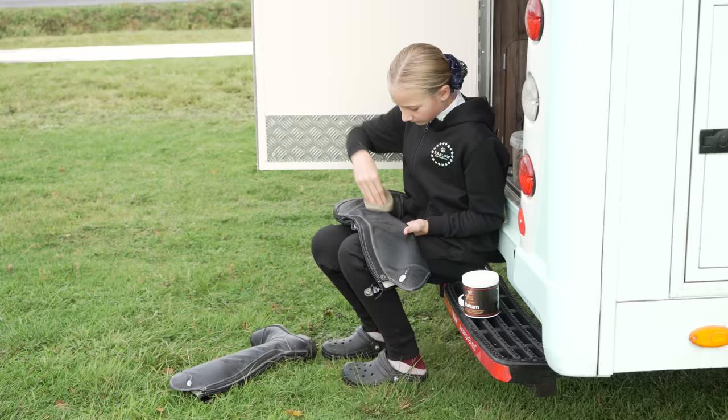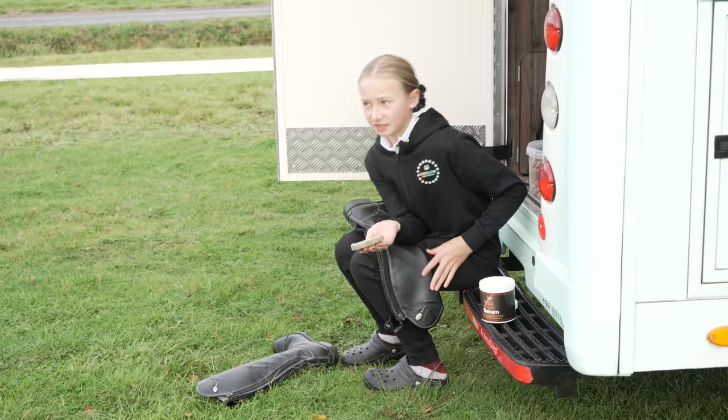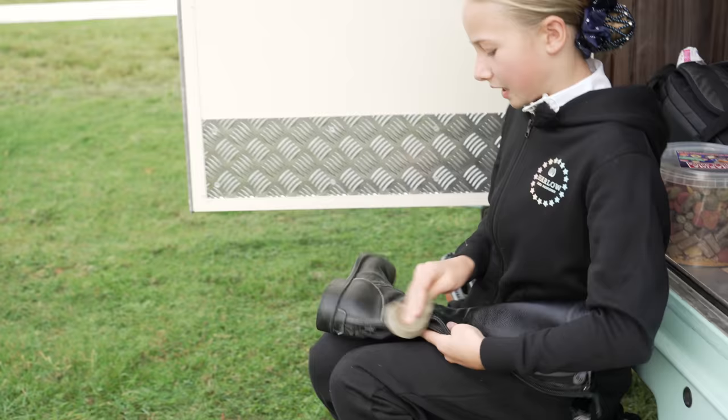Most people do this the day before, but as long as it gets done, no one's going to know. No one's going to know. They're going to know. They're actually going to know because they look freshly cleaned too. To the judge. I'm sure Lottie Fry and Charlotte Dujardin do this, like as soon as she's about to go in the ring.